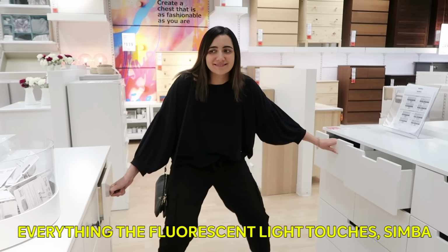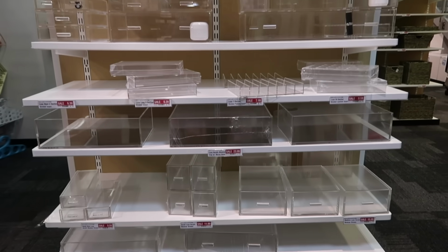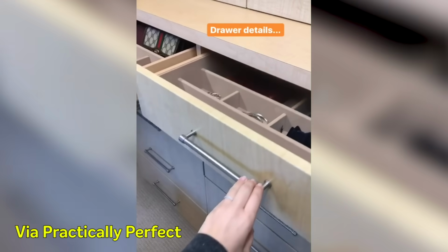Everything the fluorescent light touches, Simba, is a drawer that could be holding your lipsticks. Joni and Kit also grabbed some drawer inserts from the Container Store, which I think is where the drawer porn comes into play. Not to be confused with porn drawer.